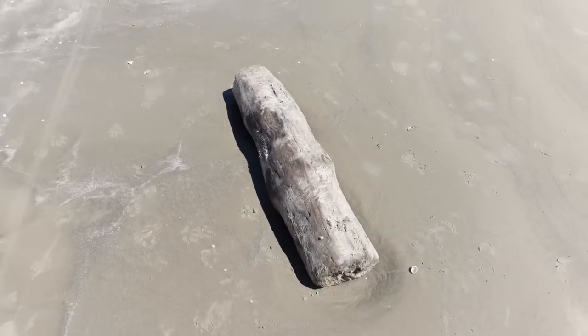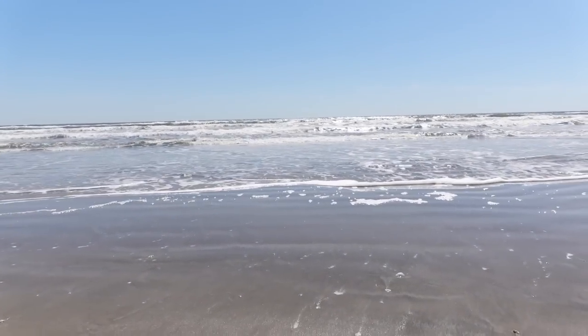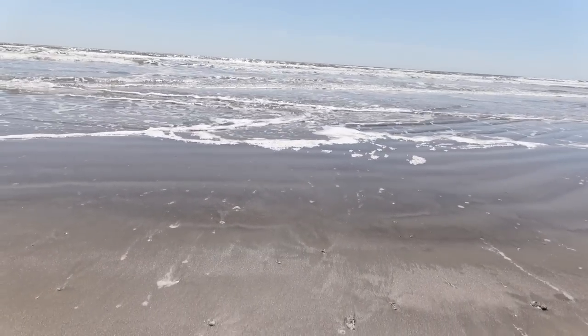Log here. Let's get up close to the water. These kids over there have a canoe or kayak. That looks like fun. Yeah, I like to come down here as often as I can because it's very peaceful to walk on the beach, listen to the sound of the water, and it's good to get fresh air.